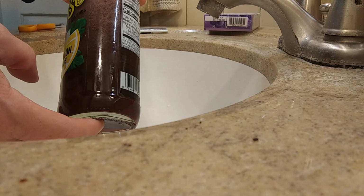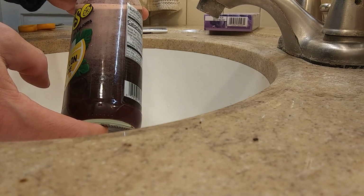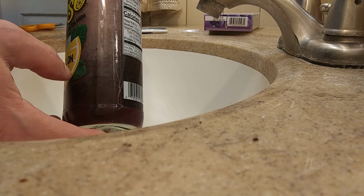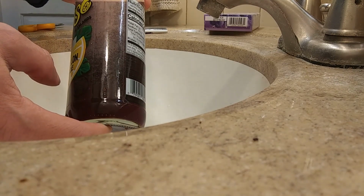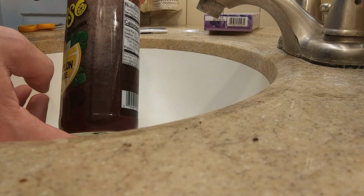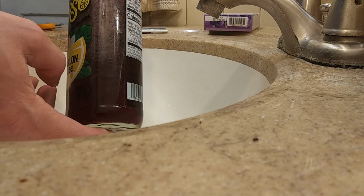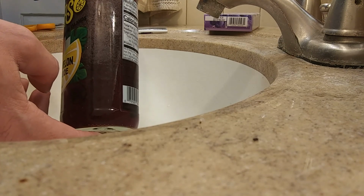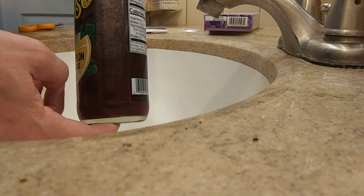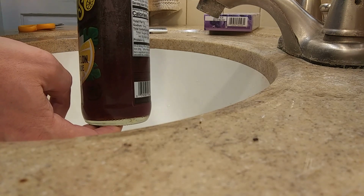It's not frothing, or, well, it does froth a little bit. Nothing compared to what the other ones are doing, and you can see the foam on the top is the same color, so the colorant is thick, but it spreads evenly. I guess that's the color it wants to be right there.